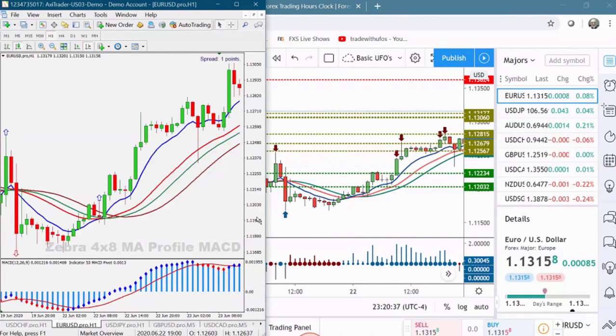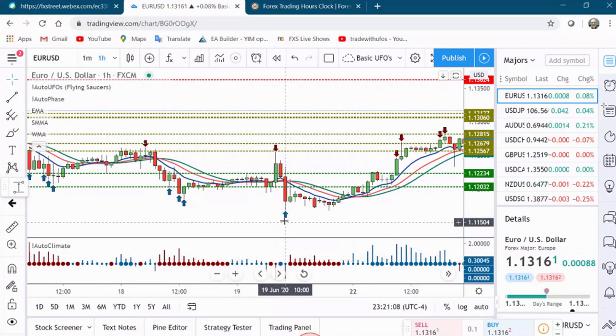There we go. All right. So here we see the same setup. This gave me a little bit of a heads up when I saw the cross happen. There's the cross right there, same spot. And we look down to see if we get confirmation using the auto climate down here. See the auto climate. The auto phase had already given us an indication that price would be going up, okay? And we didn't get any additional auto phase.